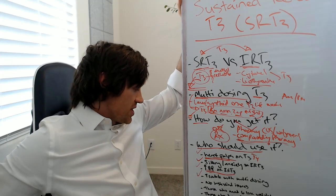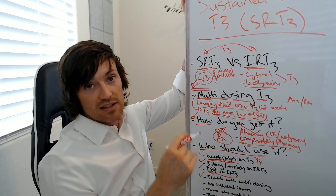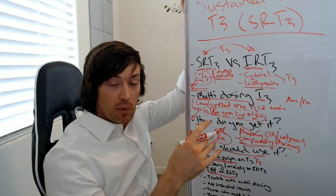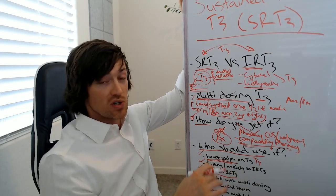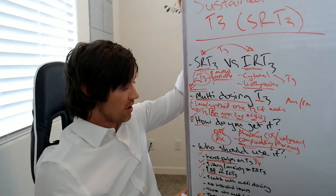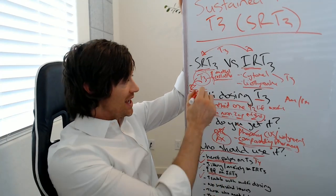Another reason to use it would be that you do not have any intestinal issues. Now, I failed to mention this before, but one of the downsides of using SRT3 is that it works, but only if your intestinal tract can break it down, okay? There are many people, especially thyroid patients, who have intestinal issues, meaning their intestines are not working as well to absorb nutrients as people that are otherwise healthy.